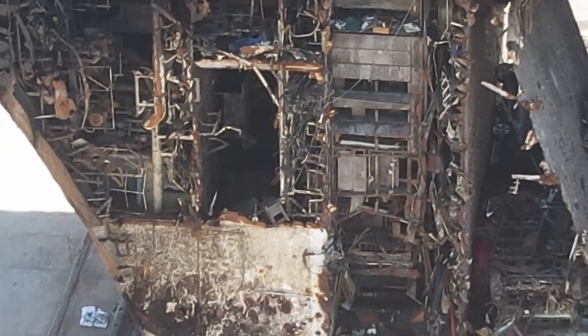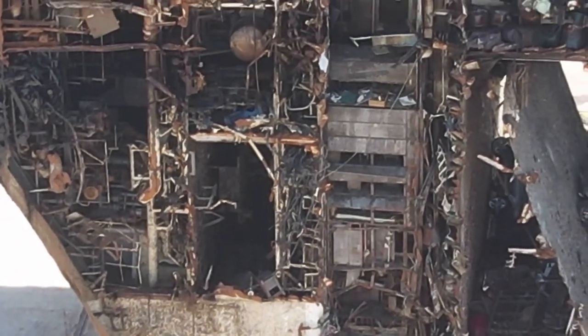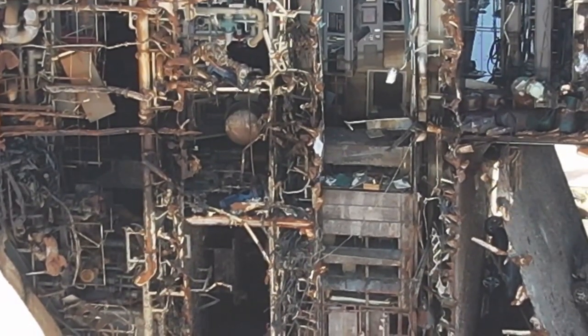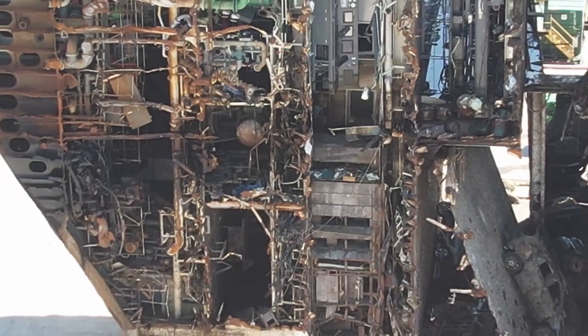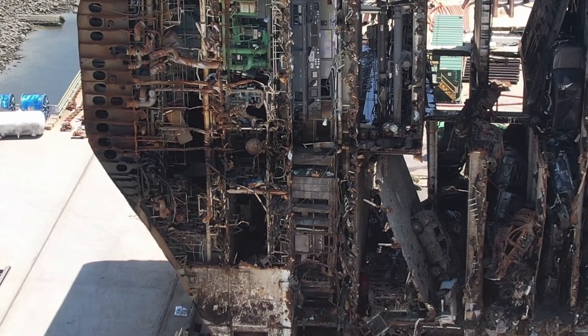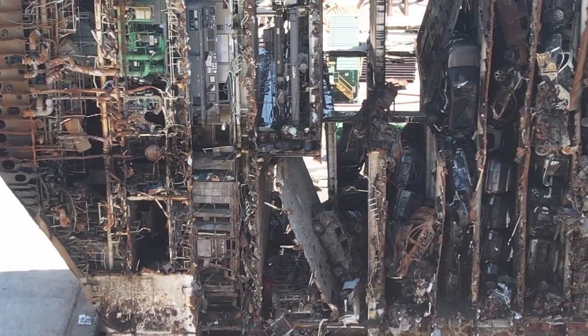This section is bound for Gibson, Louisiana, again, like the previous three, for further processing there. But that's our plan, and hopefully that works out where we can maybe get a closer look from the aft section.